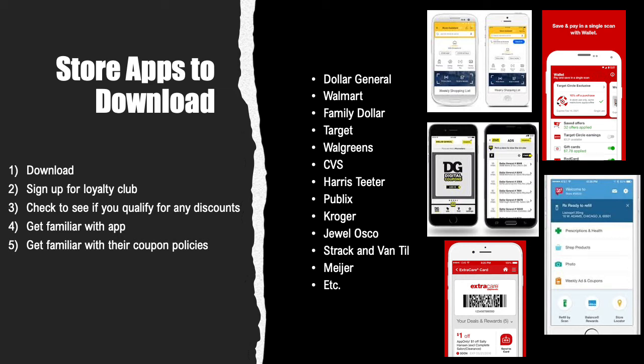I don't shop that much at Kroger though, so I don't know as much about Kroger. I'm trying to learn more. The closest one is just about 50 minutes away, so I don't really go there that often. Jewel Osco and Strack and Van Til are close by to me. I have signed up for their loyalty programs, same as Meijer.